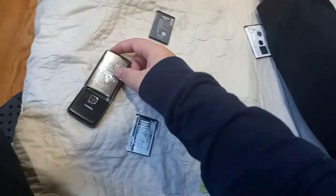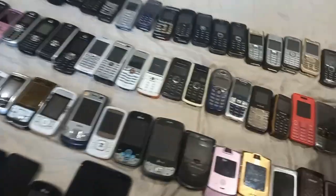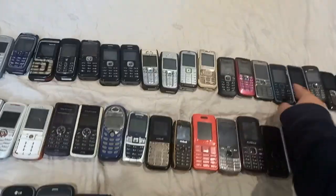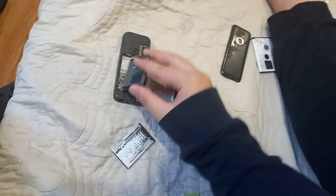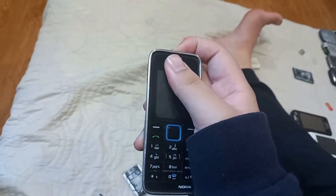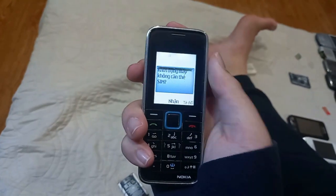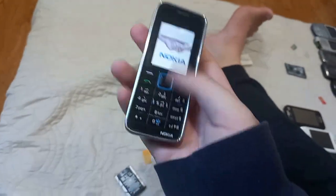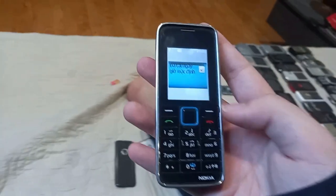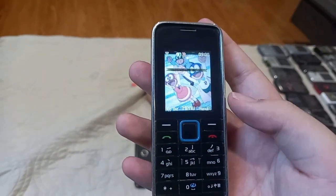I do have a couple of devices that use this battery more. The 3500 Classic, this one turned on but had a bad LCD, so I will turn this one on. This one had a bad speaker, and that is the only problem. Yeah, the loudspeaker is broken, but the front speaker is working, so I will consider replacing the speaker from this one to this one right here.